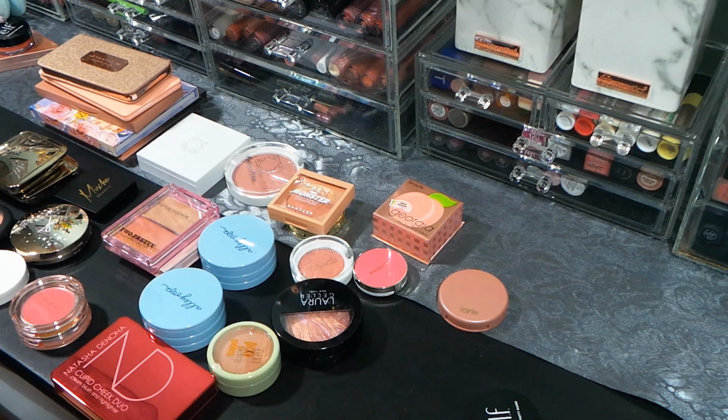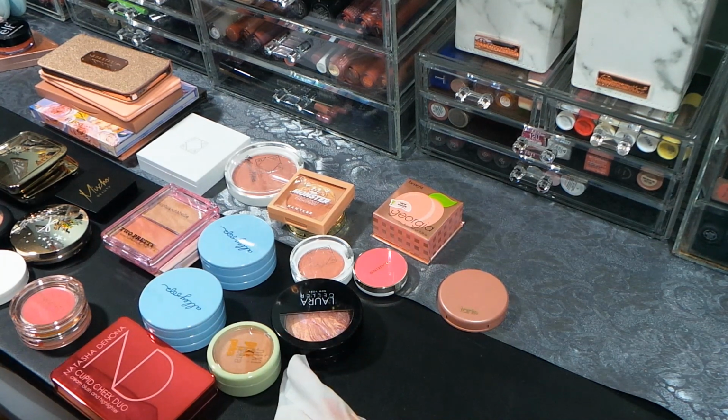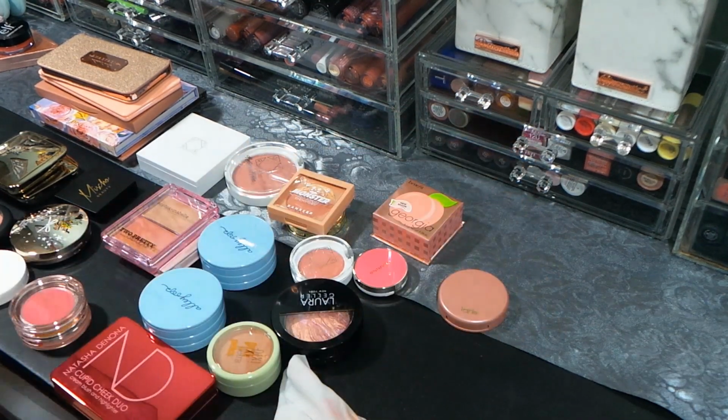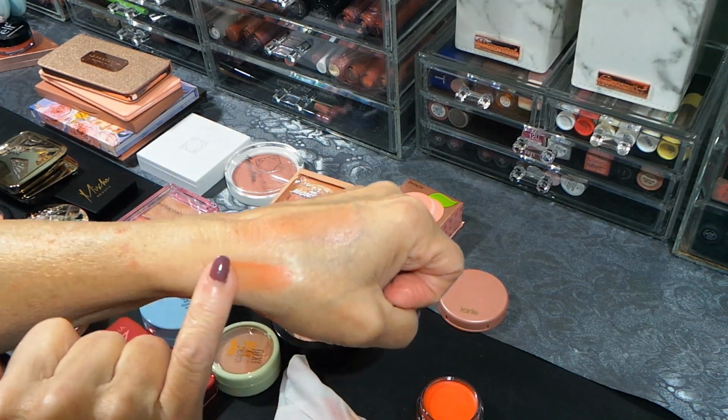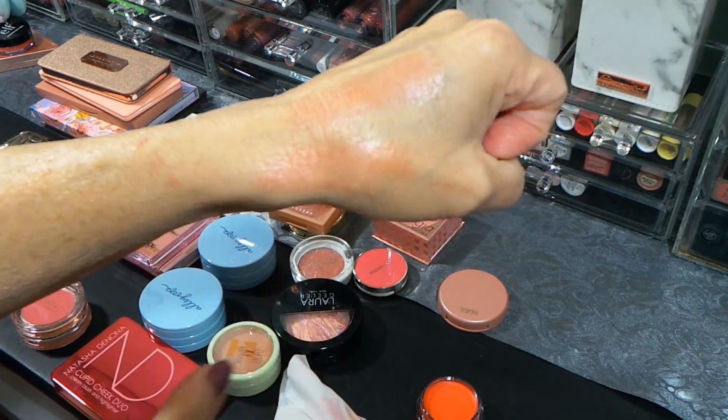Let's try to get some of that off. I don't think this next one, I don't know, this next one is deceiving. This one is, I cannot read. My hands are wet. I did swatch that. I don't know if I would use that as a blush. Let me get a dry finger. Might be a little too peachy. I don't know. That's really pretty. It's a pretty peach.